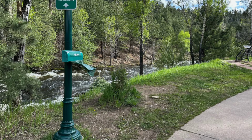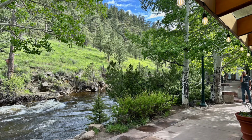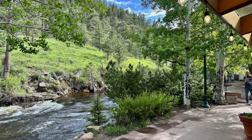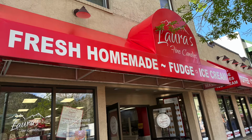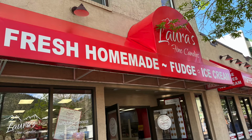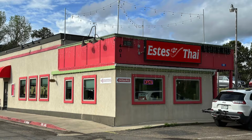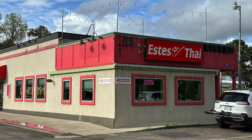And the Riverwalk's going to take you right behind Elkhorn Avenue, which is home to a vast amount of shops, restaurants, and cafes. So if you've never been to Estes, you might be overwhelmed by the number of options, seemingly an ice cream or fudge shop every few feet. So be sure to check out the guide linked below on the best places to eat. We have firsthand accounts of all of those places that we tried, and I think you'll find some of the recommendations to be really helpful.